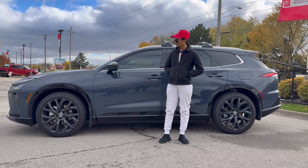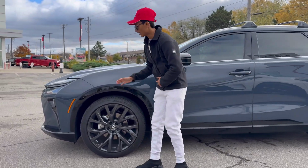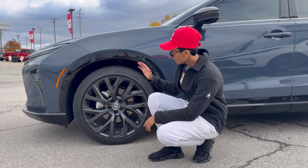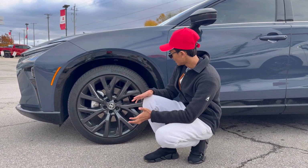So now let's come to the car's side. Let's come to the car's wheels. This is the highest trim for the Crown Signia. That's why you have the biggest and nicest looking wheels that I've ever seen Toyota make.